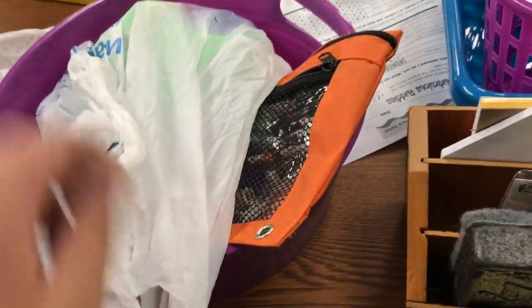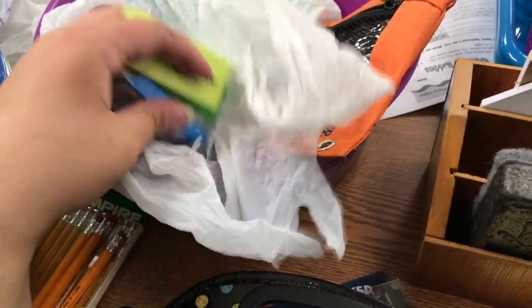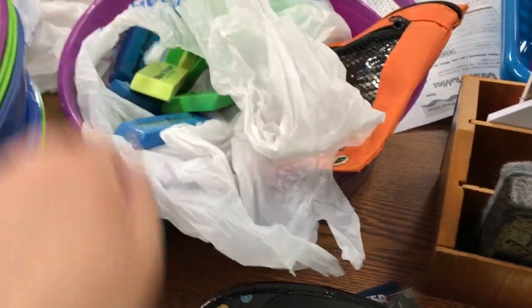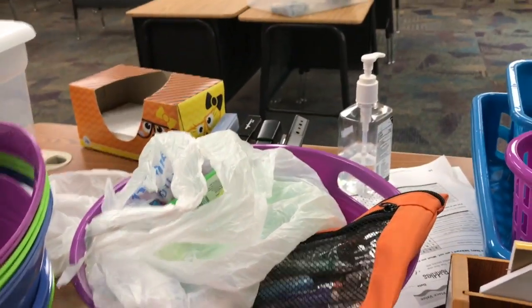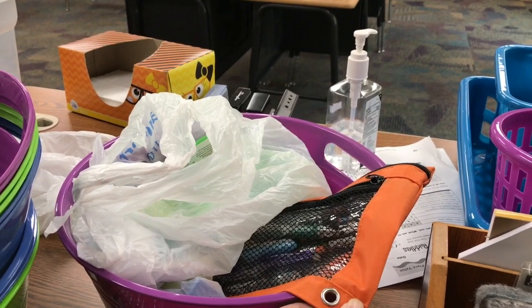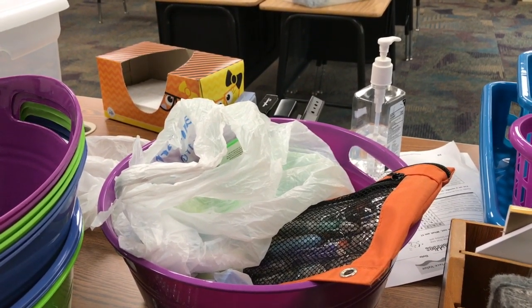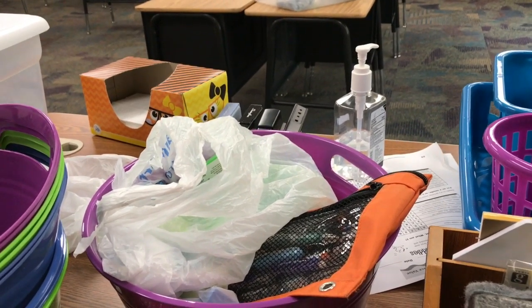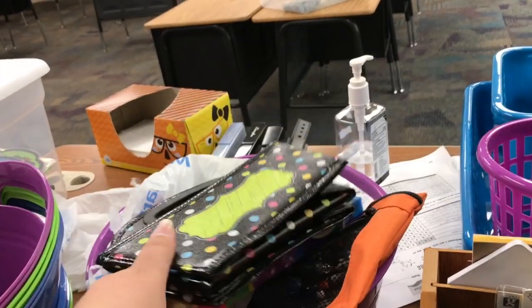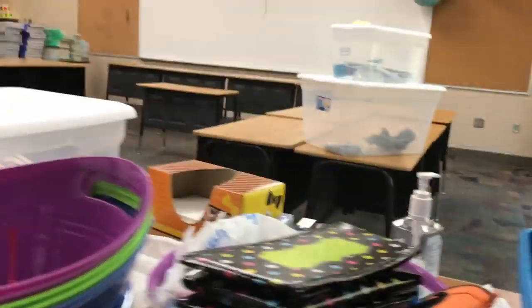And then, let's see. I have erasers. And these are the big neon kind from Walmart. They were in like the cheap back-to-school supplies that they had in the middle of the aisles. Each student is going to get a book bag or a pencil bag similar to this, and they're going to have pencils in it and then an eraser. It's going to be kind of a management system that I'm going to use for pencils. So I will explain how I'm going to do that later when I talk about my classroom management stuff.